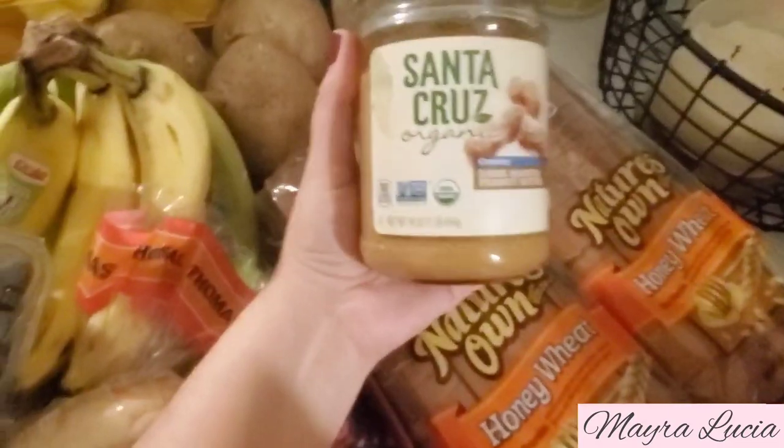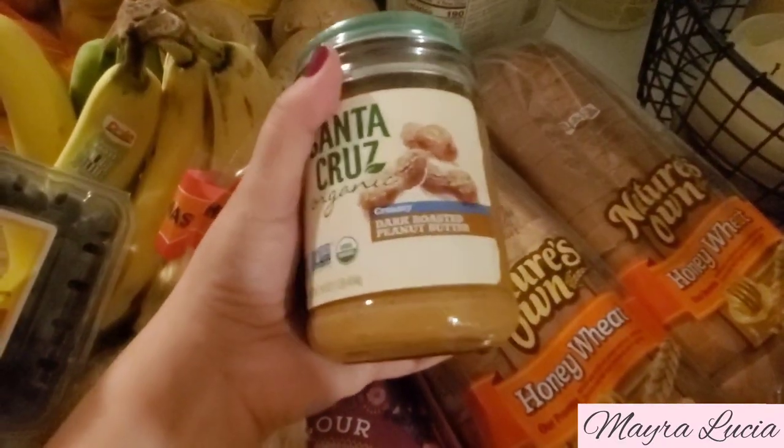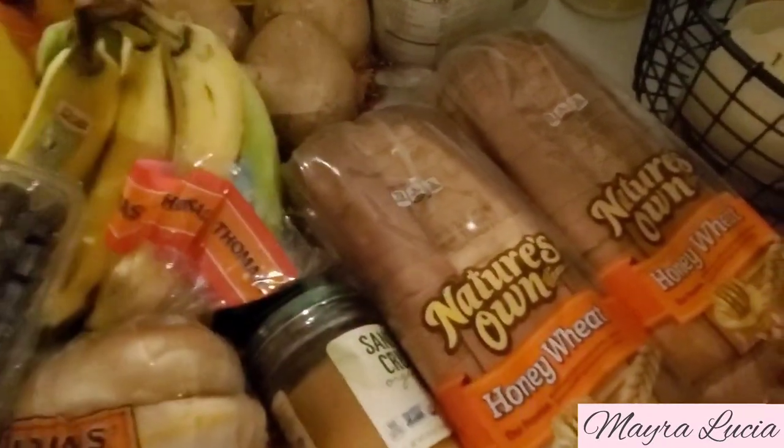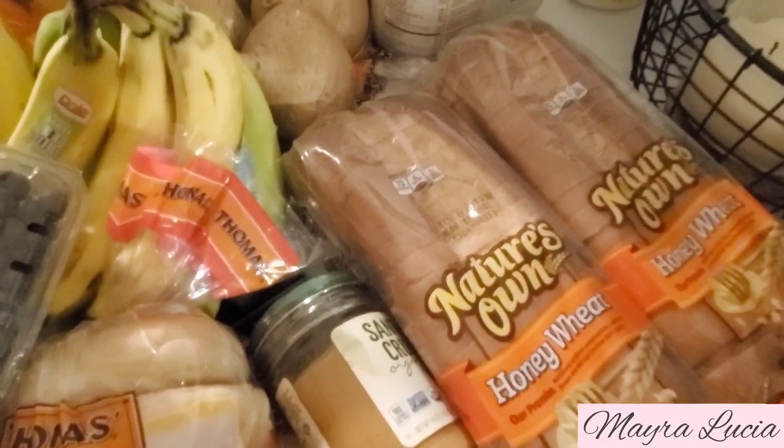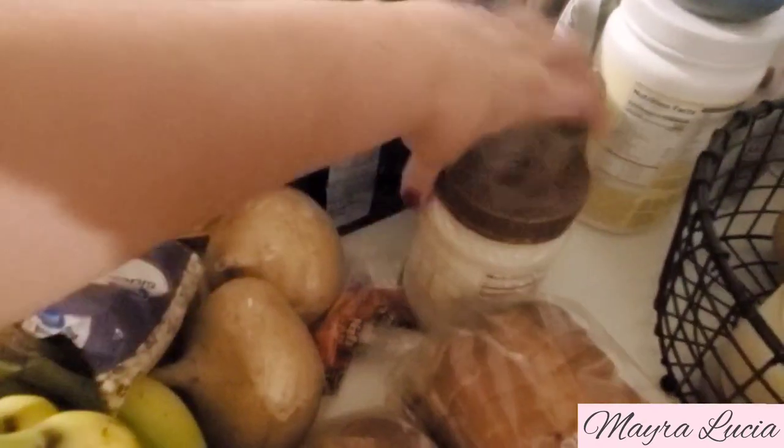And then I just have this organic peanut butter. This one is for myself. My family doesn't like this. They think it's too thick. But for them, I actually have the Jif, the creamy peanut butter.